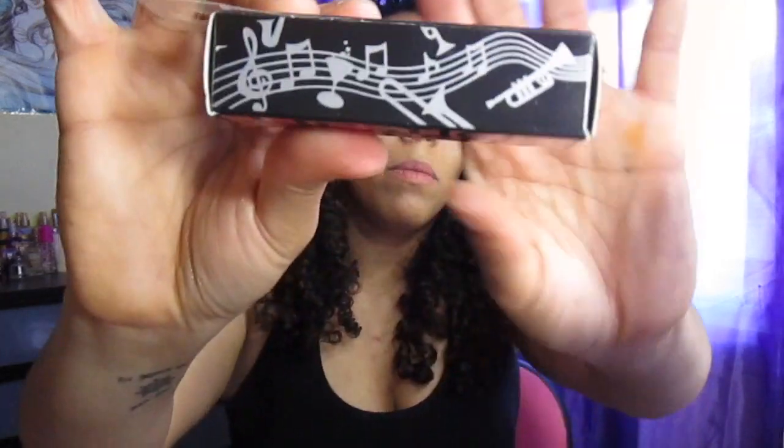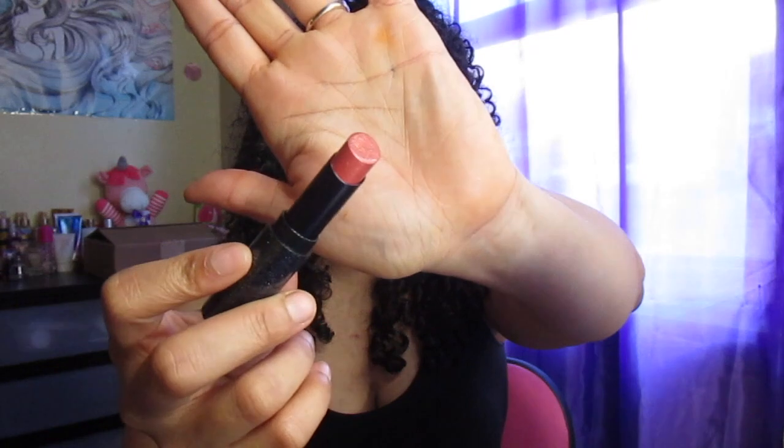This one is called Cool Gin. It has a really pretty packaging. Music notes. Ooh, look at all that glitter. Yes, I live for that. Everything's better with glitter. Okay, this is different. It's not like the other ones. Ooh, very, very pretty.